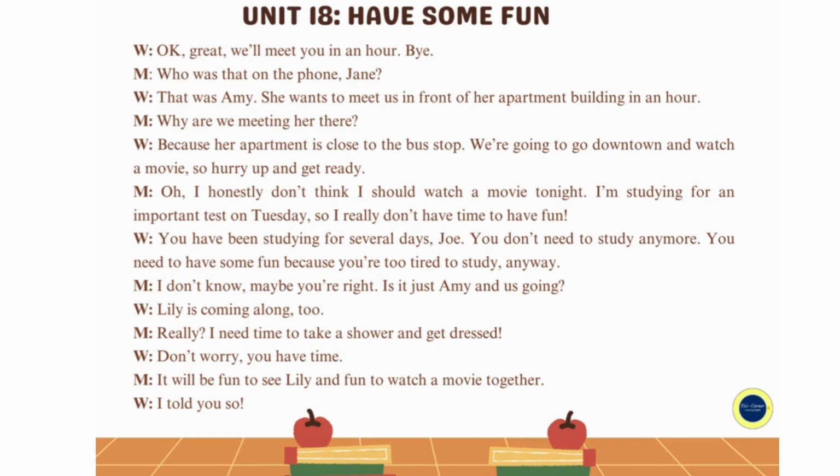I don't know. Maybe you're right. Is it just Amy and us going? Lily is coming along too. Really? I need time to take a shower and get dressed. Don't worry, you have time. It will be fun to see Lily and fun to watch a movie together. I told you so. Unit 19.